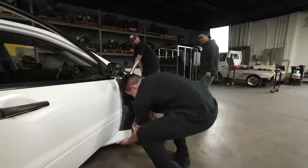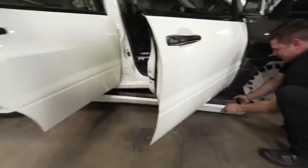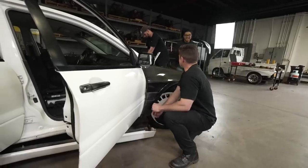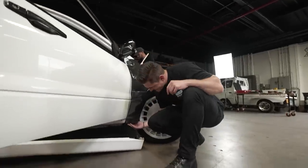That pretty much attaches to the pinch weld. I hope that's okay. Sorry, Ron.